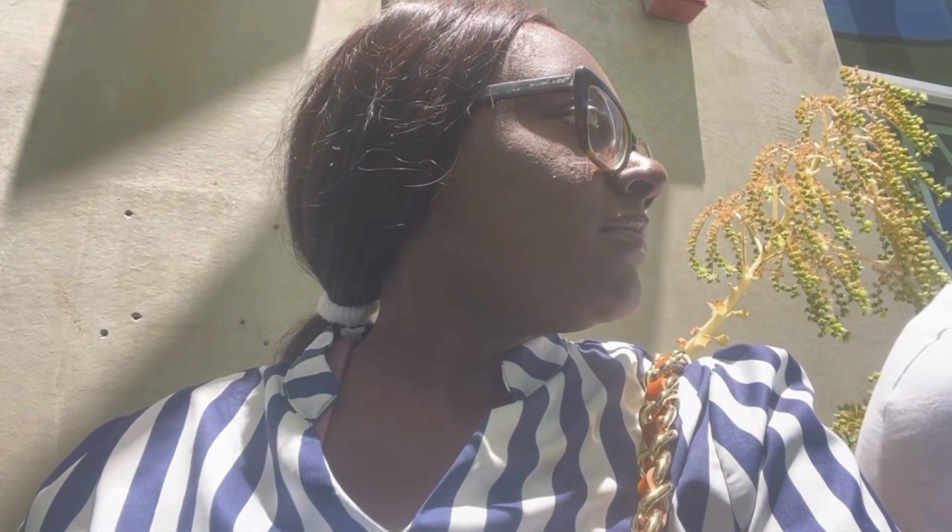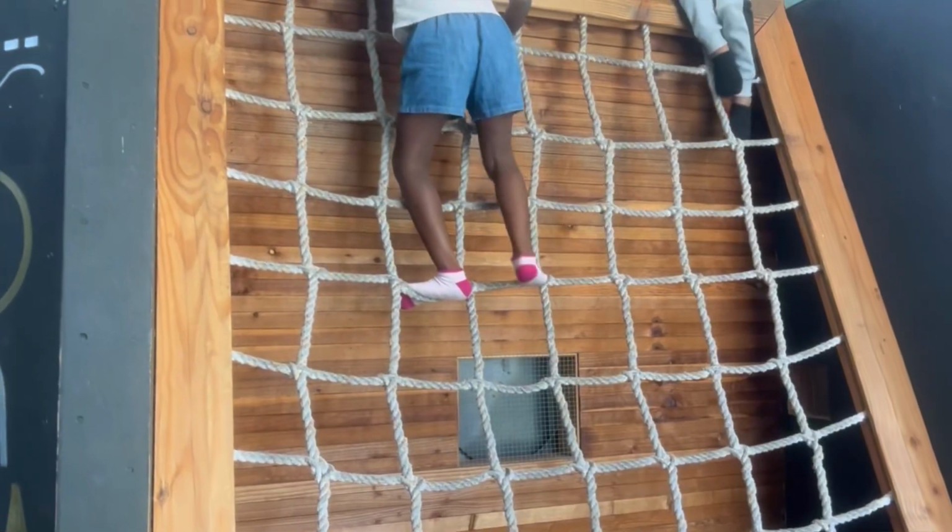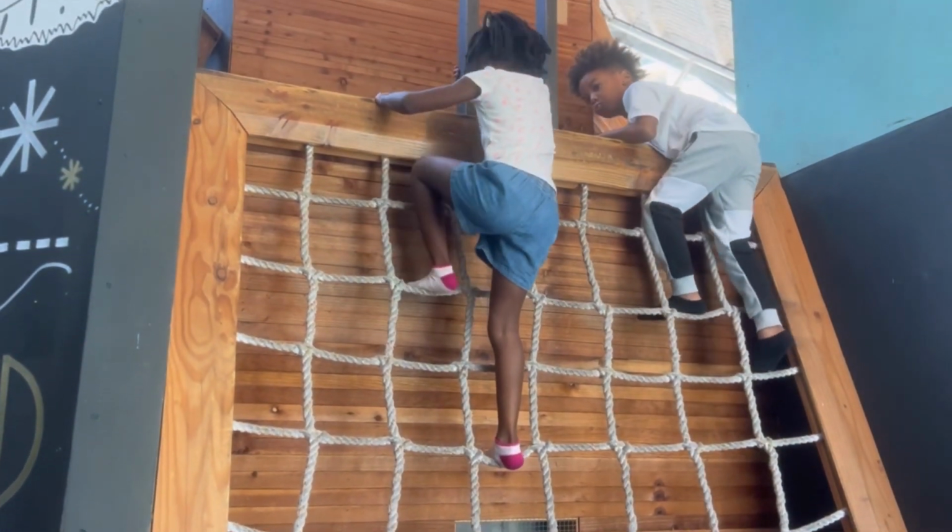Don't rip off any plants. Okay. You want to go upstairs here? You go upstairs?